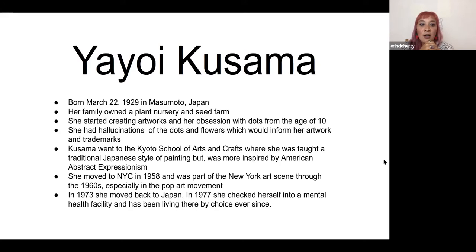She also had hallucinations or dreams of the dots and flowers, which would inform her artwork and her trademark, her polka dots. Kusama went to the Kyoto School of Arts and Crafts, where she was taught a traditional Japanese style of painting, but was more inspired by American abstract expressionism. She moved to New York City in 1958 and was a part of the New York art scene through the 60s, especially the New York pop art movement, which we learned a little bit about in the video.